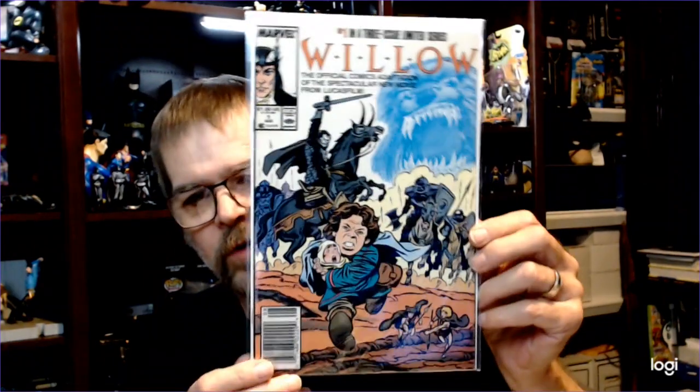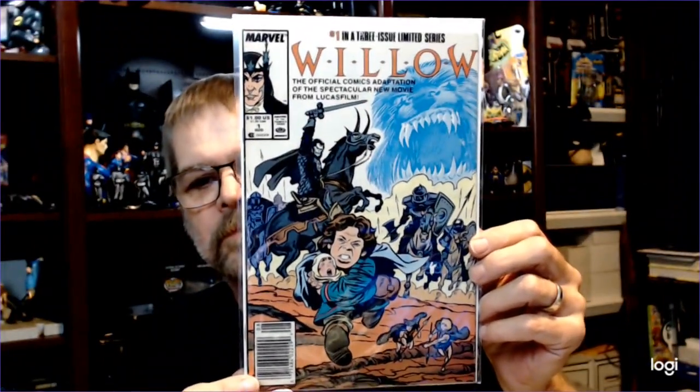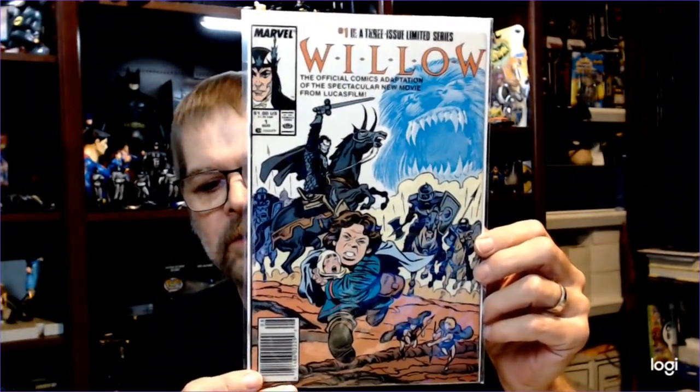Anyway, Willow number 1 by Marvel Comics. I don't remember what year this was from, but I think it was '86, though I don't remember absolutely for sure. Anyway, pretty nice book. I got it pretty cheap, and I like books that are kind of off the beaten path. You don't see them very often.